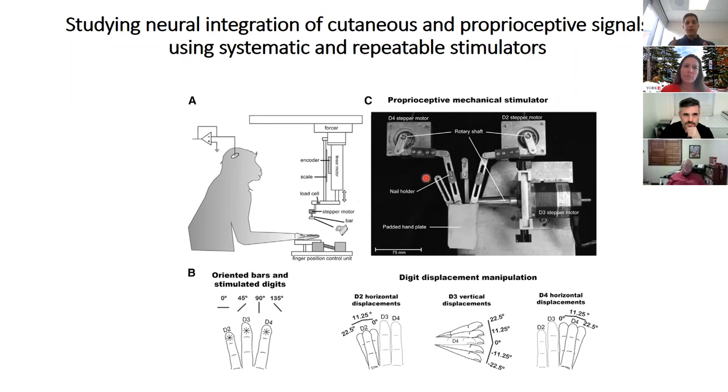So we modulated the D2, the position of the second digit, the third digit, and the fourth digit in either vertical or horizontal displacements systematically, that's the key, and presented different oriented bars to those fingers, right? With precision, right? The animal was performing a visual discrimination task. And the goal of the study was to basically ascertain the proprioceptive and cutaneous integration mechanisms. What are the mechanisms that underlie this process, right?